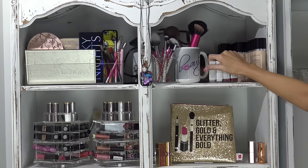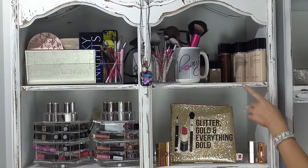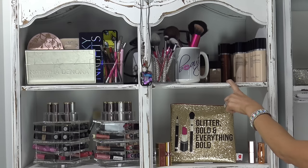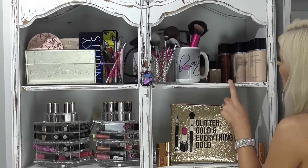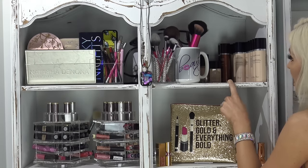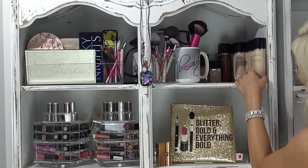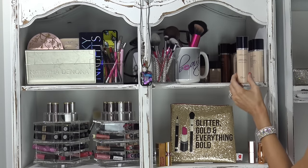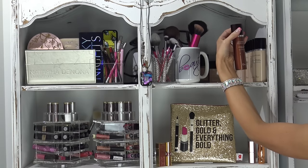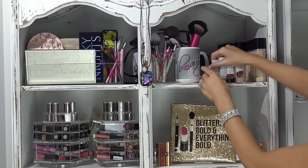Then I have a ridiculous collection of foundations. I've got Giorgio Armani Luminous Silk Foundation, Chanel Vita Lumiere, oh my gosh, Moisture Rich Radiance. I have their Vita Lumiere Aqua. And then I've got a ton of Dior Airflash and their Dior Bronze. Oh, ooh, spray. I'm getting tired.